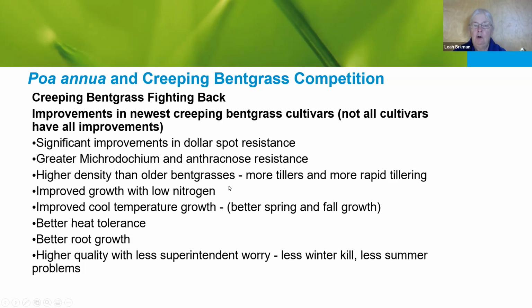Higher density than older bent grasses, more tillers, more rapid tillering, but we've been selecting against any false crowning, so we don't get that scalping that you would get sometimes with older cultivars. Improved growth with low nitrogen, improved cool temperature growth, better spring and fall growth, better heat tolerance, better root growth, higher quality with less superintendent worry, less winter kill, less summer problems.